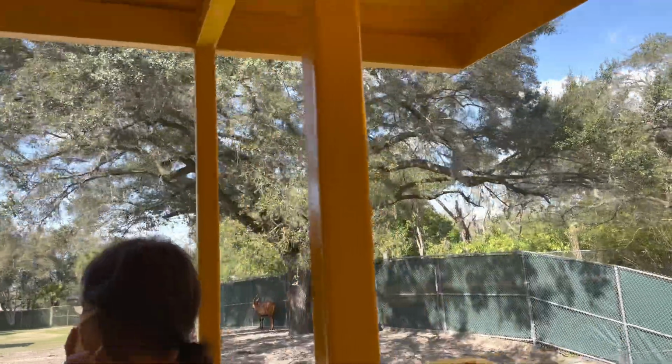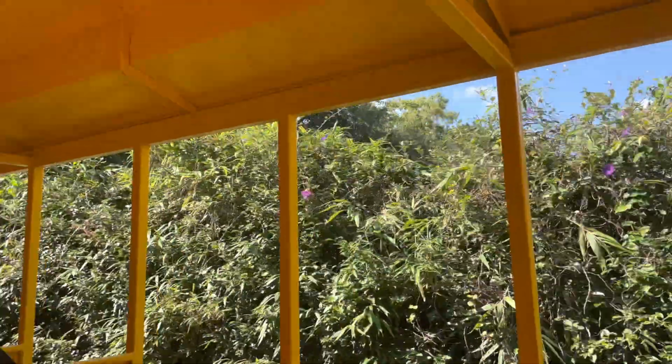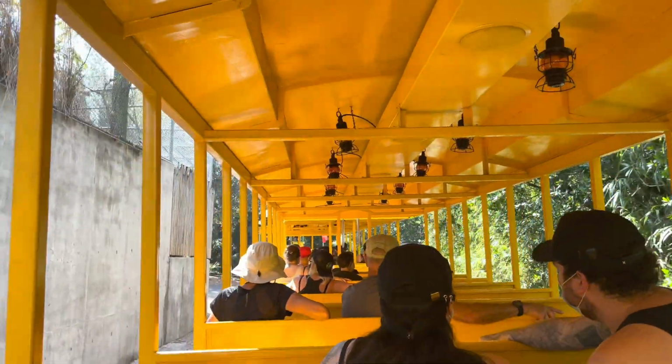On the left is Jungala, home of the Bengal tigers, the orangutan, and other small animals, all in Jungala.